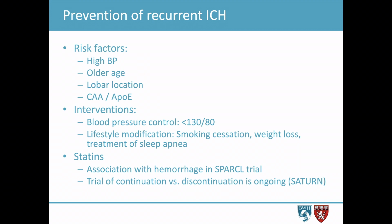We want to get the blood pressure down, chronically less than 130/80, per general guidelines. Smoking cessation, weight loss, and treatment of sleep apnea, which are often comorbidities in these patients, will help reduce their blood pressure and their risk. There is an ongoing question about statins. In the SPARCL trial, which established the use of statins after stroke, there was a small association with increased hemorrhage in those patients on high-dose statin. It's very unclear whether the benefit of statin outweighs the risk.